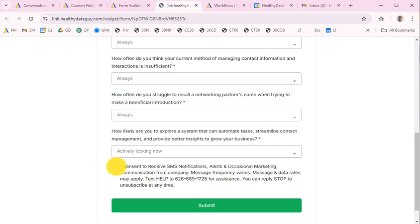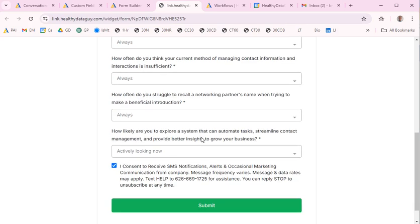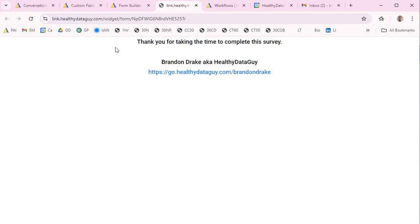So if I hit consent to receive messages and if I hit submit, this is the important thing. When I hit submit, it's going to look at all the answers to these questions and it's going to actually calculate scores behind the scenes. And then it's going to send them the results and it's going to send me a notification saying, hey, somebody filled out the survey. So if I click on submit, just wait for it and it'll say thank you for taking the time to complete the survey.